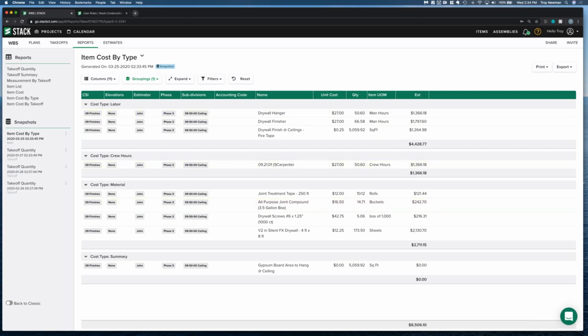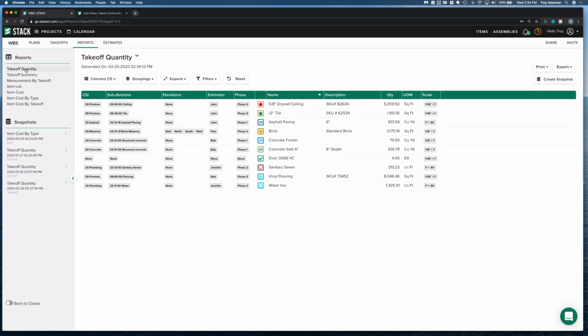So snapshots are very, very powerful. Highly encourage everyone to use it. And just all the additional functionality that we have here. This was all about giving you, the user, control over their data, okay? It was a big release for us.